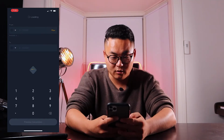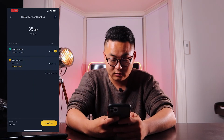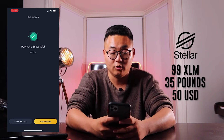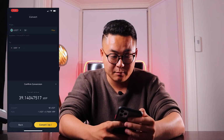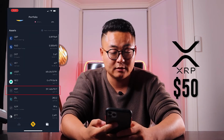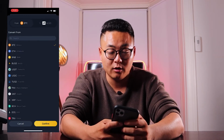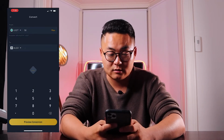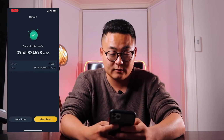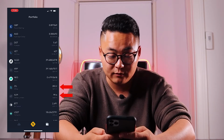All right, and I'm gonna buy 35 GBP worth of XLM, 41 seconds to confirm, and there we have it, guys. So we've just bought XLM, Stellar Lumens. Next coin is XRP, and we have XRP here at 49.73, so we've got exposure to that one. Let's have a look at Algorand and see if we can convert into Algorand once again. And so here we are, 50 bucks, and we are converting. And it's done. We've got Zilliqa, 49.41. We've got Stellar Lumens, 48.53.